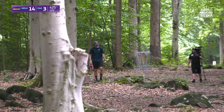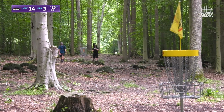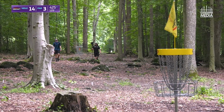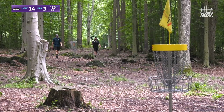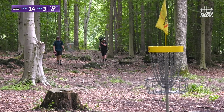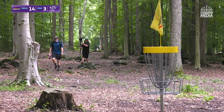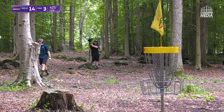2016, I played the A tier here, and I was on a card with Drew Gibson, Ricky Wysocki, and Dylan Horst. And to this pin, it was like 380. I think I threw a Sidewinder, you know, like a 9-speed disc, and they all threw mid-ranges. It was a little disheartening.